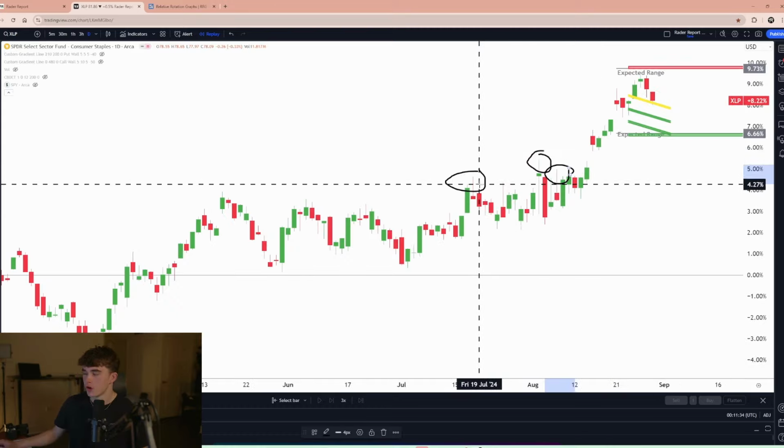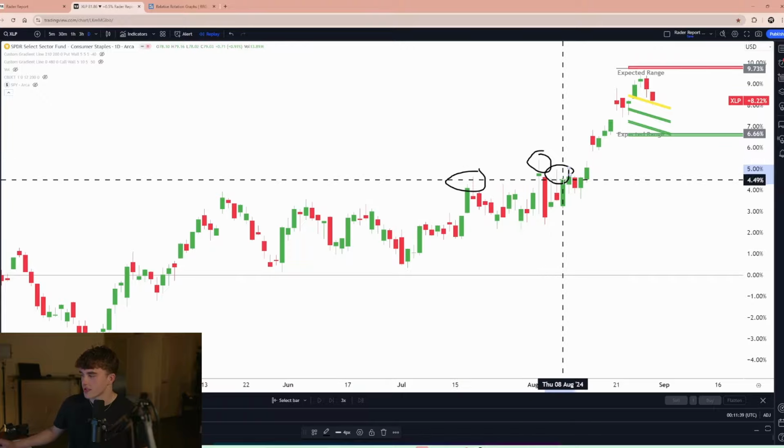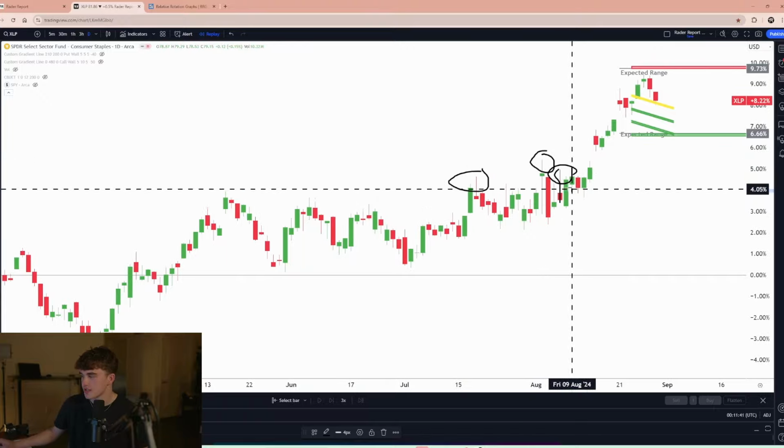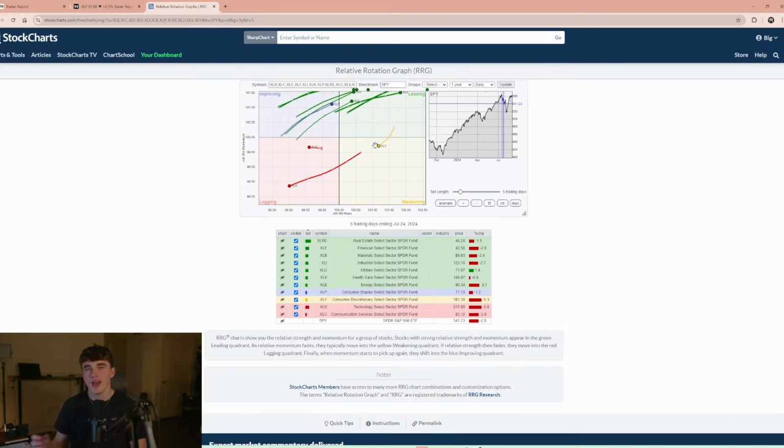And even what people would call maybe a head and shoulders right here, right? You would have maybe looked at this and said, there's the shoulder, there's the head, and there's the second shoulder. And as you started to sell off, you might have started to enter on this candle to the downside, but you didn't know the rotations.